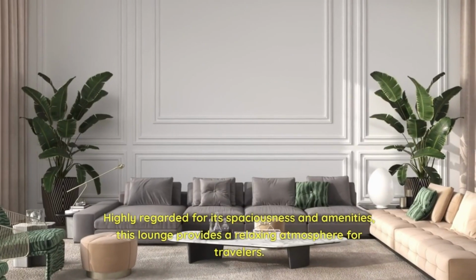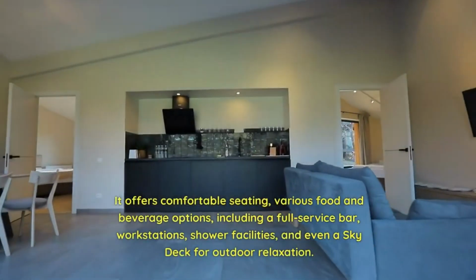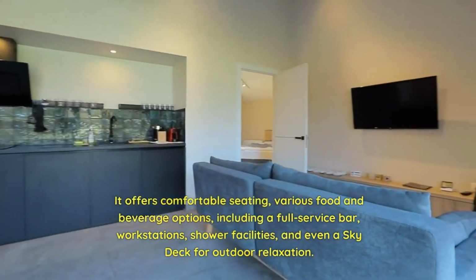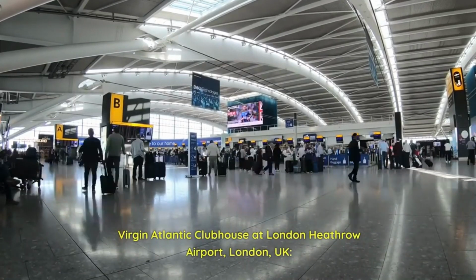Delta Sky Club at Hartsfield-Jackson Atlanta International Airport, Atlanta, USA. Highly regarded for its spaciousness and amenities, this lounge provides a relaxing atmosphere for travelers. It offers comfortable seating, various food and beverage options, including a full-service bar, workstations, shower facilities, and even a sky deck for outdoor relaxation.